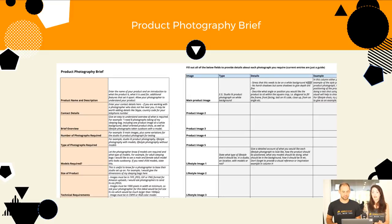Also in the homework, I've included a product photography brief template. It's pretty big, but if you are going to hire a photographer, it's worth writing down in minute detail all of the images that you need, exactly to the specifications that you need, and even give them visuals to guide them on what it is you want. If you're going to spend this money and invest in it, you want to get the best possible outcome.